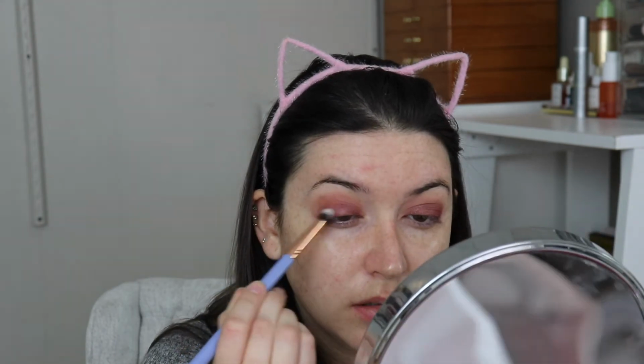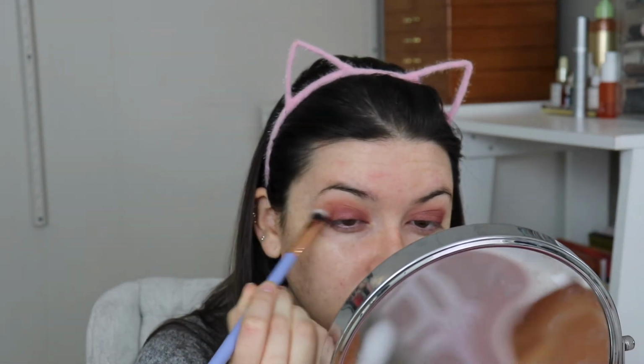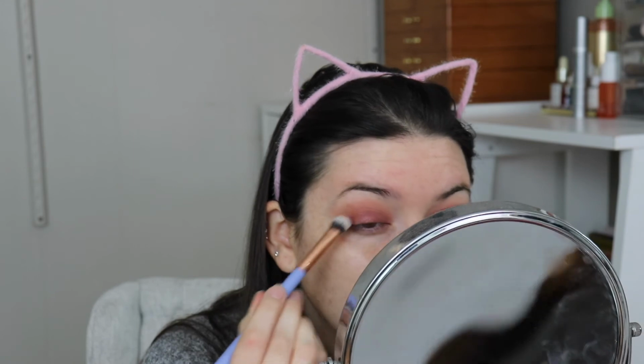I don't know. I'm not getting the best first impression off of these shadows. They're kind of hard to build up. Blend the outside with just a clean brush. Yeah, I'm not really feeling this palette yet. I mean, it looks pretty. I think I need to play with it some more. Okay, I'm gonna go do the rest of my makeup and I will be right back.